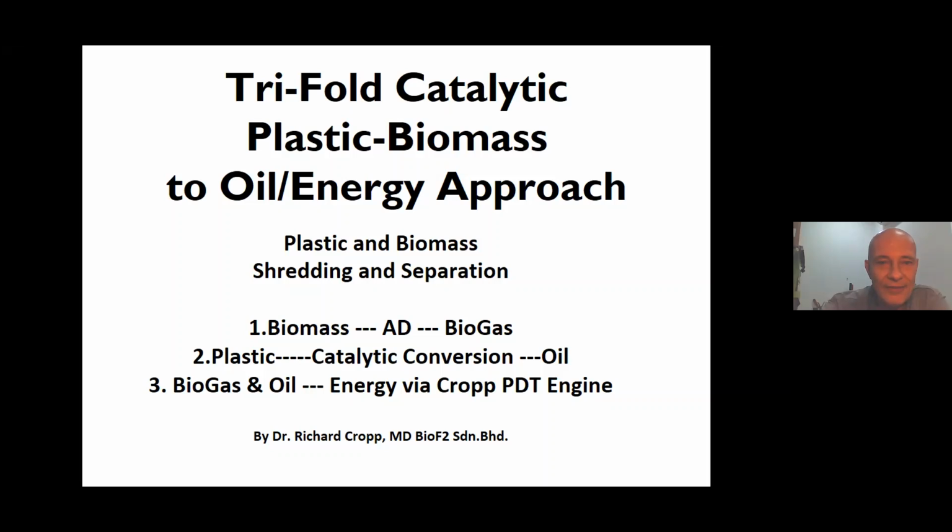So our municipal waste is basically plastic and biomass with some metals and some other materials. They need to be shredded and separated. Then the biomass, via a wet process in an anaerobic digester, can become biogas. Now the plastic is separated in that wet stage and via catalytic conversion can become oil.